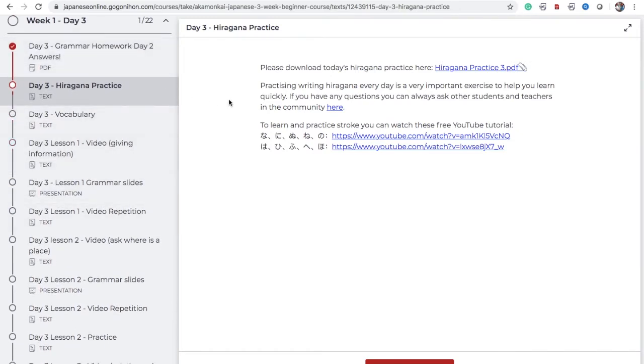So yeah, let's see. We're starting with fun times with a hiragana practice. So we got some new symbols in today. This one is ni, no, fu. I think this is wa. I'm not so sure. Like you said, I know some of them, but not as much.